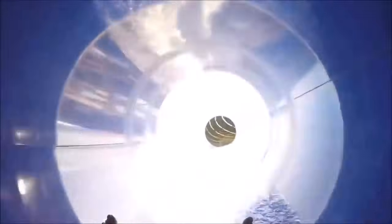There's a water slide on a cruise ship that allows you to travel through time. This is what it feels like to fly a stunt plane.